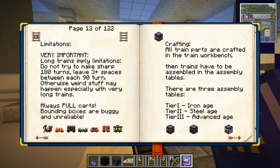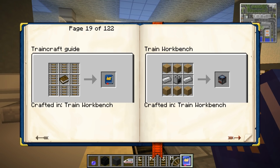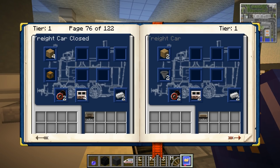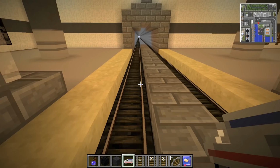Making special pulls, armors, generators, villager will trade you Traincraft. Okay, this page was intentionally left blank. It's a joke, yeah. Okay, so that's how to make it all. I just want to know if there's a way that we can activate a train from far away. Man, the survival version of this is crazy. I don't know if you're meant to use this mod over such a distance. We're literally going 1,000 blocks, which is about the width of the thing.